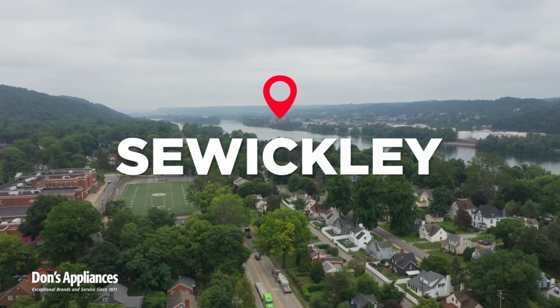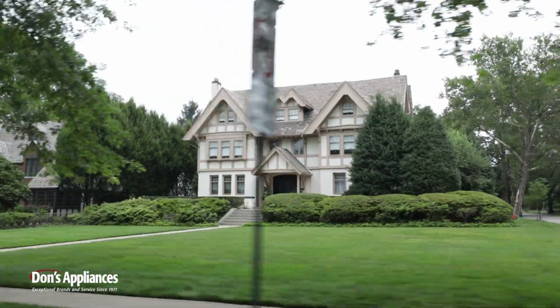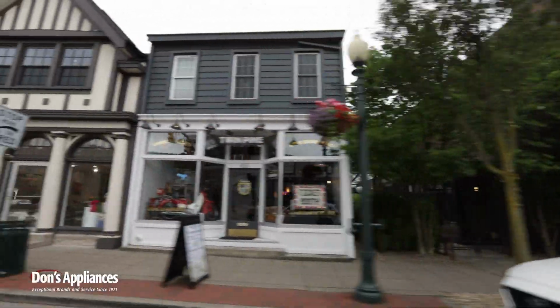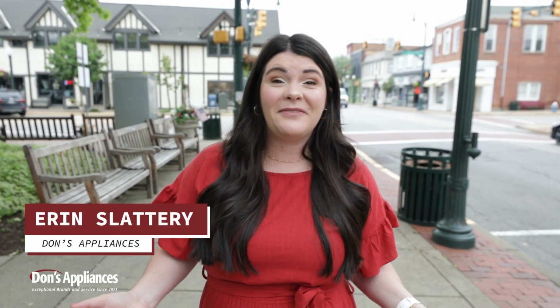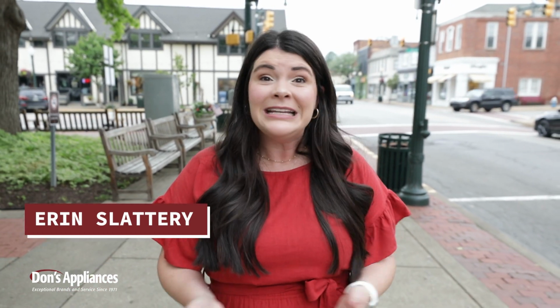Sewickley is located northwest of Pittsburgh, near the Ohio River and Route 65. Sewickley is known for its rich history, large mansion-style homes, boutiques, coffee shops, and restaurants, and what I love most about it is most of them are locally owned. My family and I live about 10 minutes outside of Sewickley, and we're fortunate enough to come down here on the weekends to see everything this cute little town has to offer.